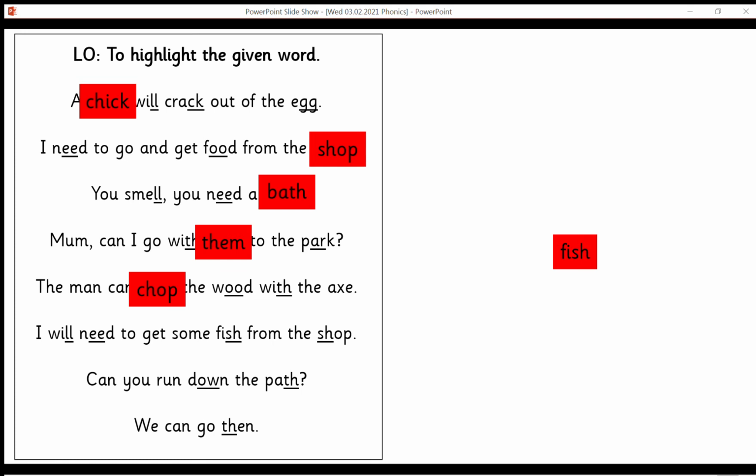Here's your clue. Let's see if you're right. Fabulous. Well done. Right, next one. Let's go.